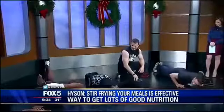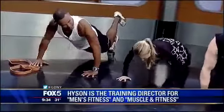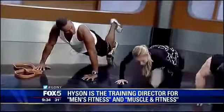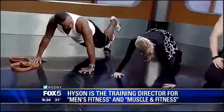There you go. Woo! Yeah, he's got one leg. No, she's going lower than you are. This is after shoulder surgery and everything. How about one arm? I'm feeling my testosterone. You guys doing more reps than that.